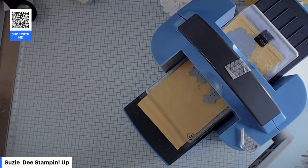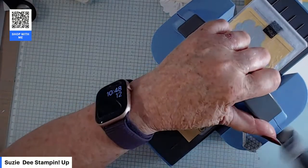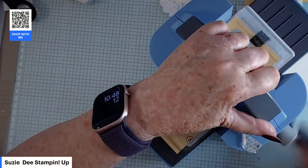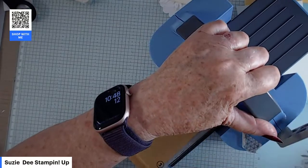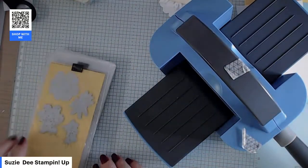I really haven't got... You're over fussy cutting. I don't do it unless I have to, Lynn. Haven't quite got the hang of it. Okay.